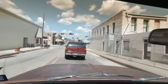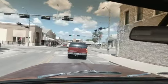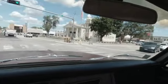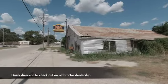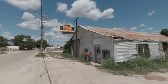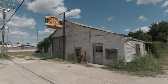Alright, we're in Hamilton, Texas, and look at this beautiful town square and courthouse. Check out this beautiful Minneapolis Moline dealership sign. Hat tip to my good friend that told me about it. Much appreciated.